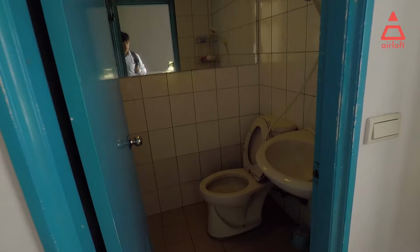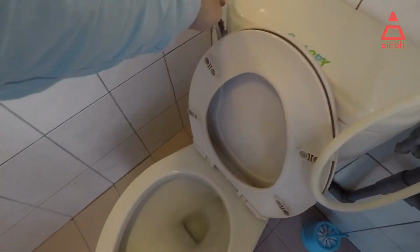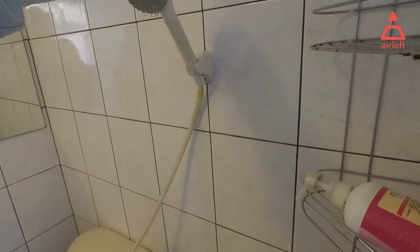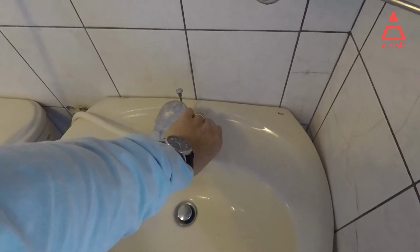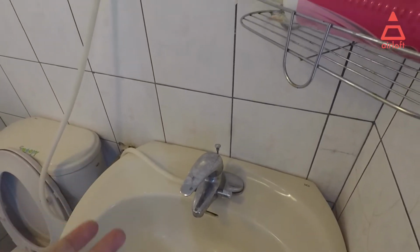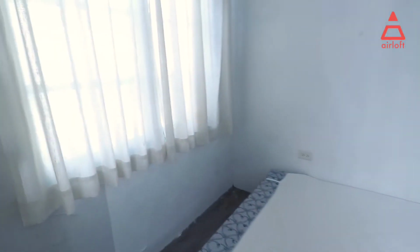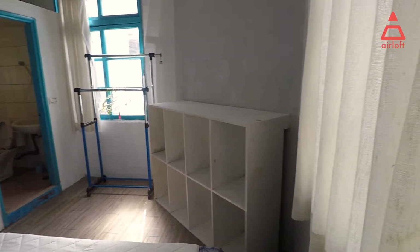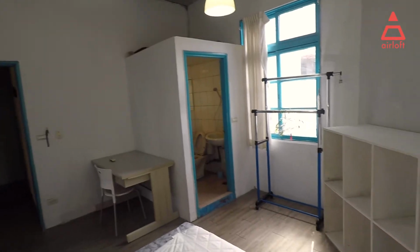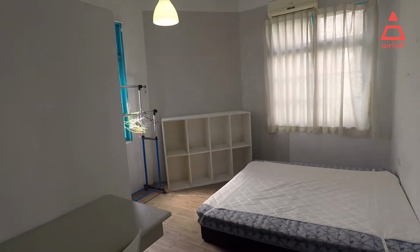Okay, so your private bathroom, sink, and a toilet, and a mirror. You see the shower head. The shower head is linked to the sink. It is kind of common in Taiwan if you want to have a private bathroom in your own room. Sometimes people do that. So let's go from this angle. Pretty nice. So this is room H.